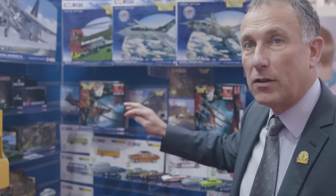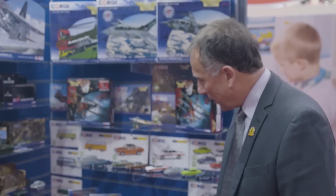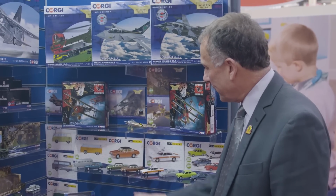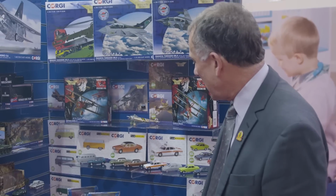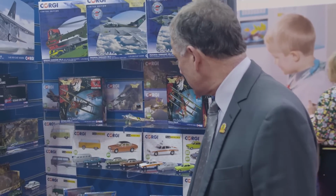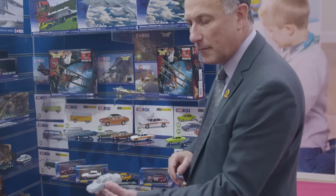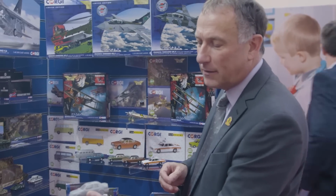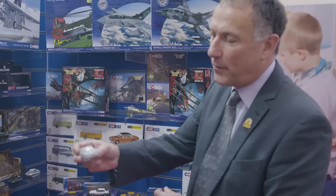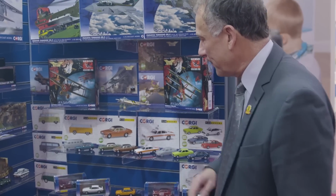Bristol Fighter will be the other new tool for this year. A whole raft of Vanguard products coming through. We've got the Jags and Damers, which are new for this year. Again, delayed from last. Got an Escort Mark IV. Lots of people remember that as their first car, or maybe their first high-performance car in their youth.